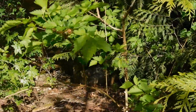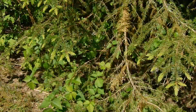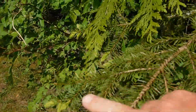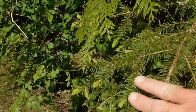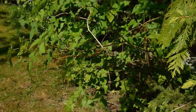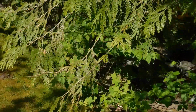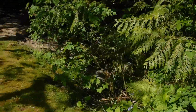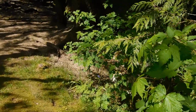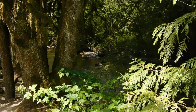Here is our salmon berry. Nice purple flowers this time of the year. And we got a Sitka spruce, and they can feel how prickly the bark is. A lot different than a Douglas fir. So you get the idea, is they're just looking at these different types of plants and trees, and then hopefully they're going to go home and find them in their yard and their neighborhood too. If we take a look over at Kanaka Creek.